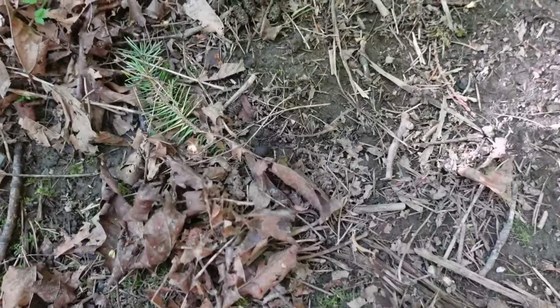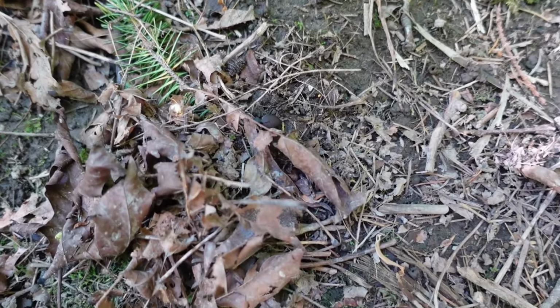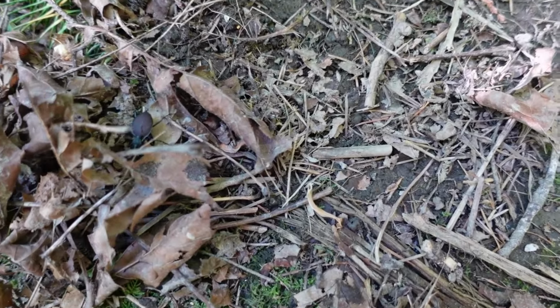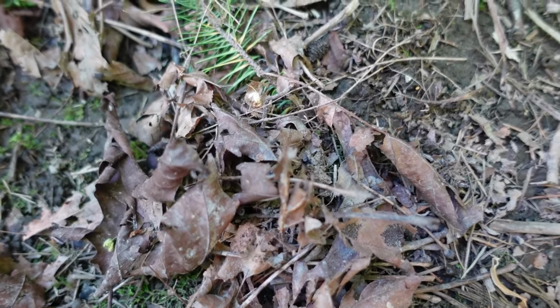See that little beetle right there? Look at him go. He started to try to run away. Where's he at? Right there. See him? On top of that leaf there? He's trying to blend in. There he goes. Little beetle.